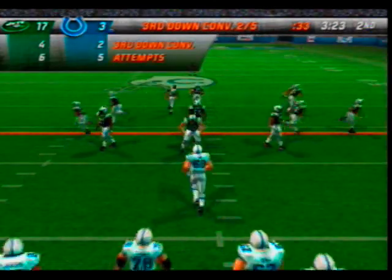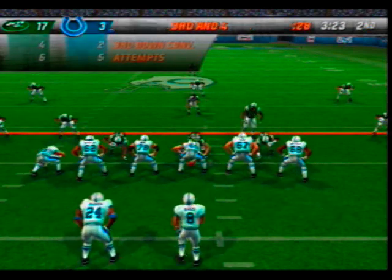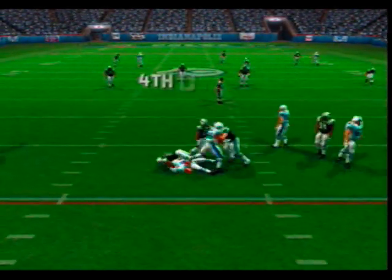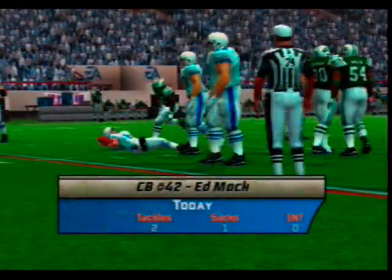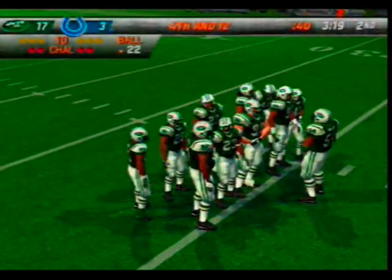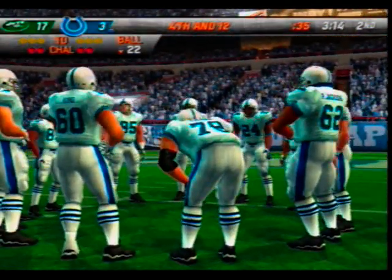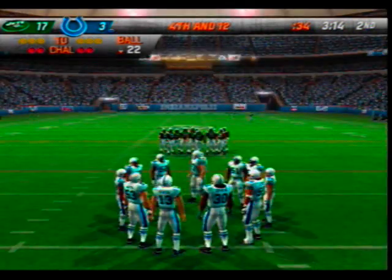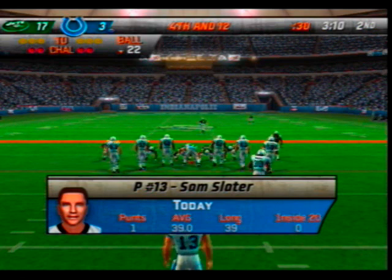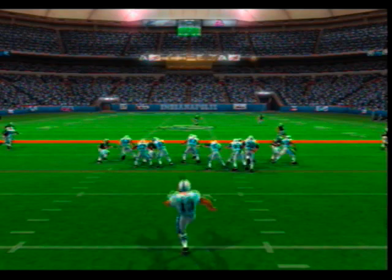Here are the numbers when it comes to third down conversion. The Jets come out in the quarter defense. Steps up. What an impact. You got to give a lot of credit to this defensive line. They got a good push in the middle. And he was right there to bring him down. Good defensive stand there. Now they'll punt it away after a three and out.